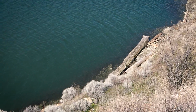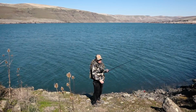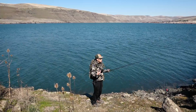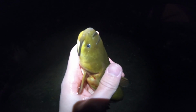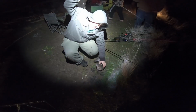Alright, so last night I just kind of left you guys on a rough ending because nighttime took over and the lighting was bad, so I didn't really want to film. But yesterday night we were just bottom fishing for catfish. We caught like 6 bullhead catfish and we caught 3 channel catfish. So it was a decent night of fishing.